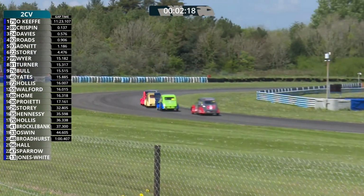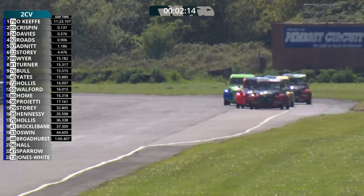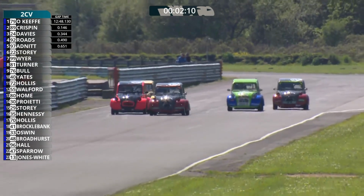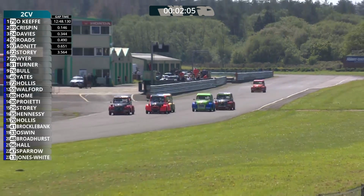And here are the leaders. Nick Crispin on the tail of David O'Keefe, but watch for that number 24, the team gadget car of Leon Davies. He's ready to launch an attack here. He might not get the chance because Crispin's moved across to cover the line. O'Keefe now covers into the hairpin.